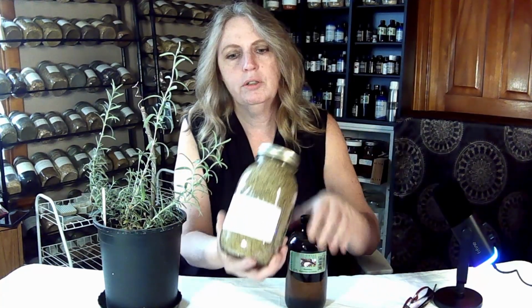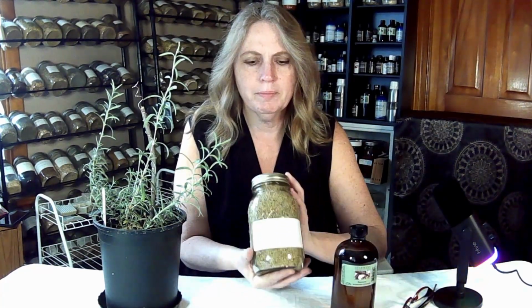So if you are working on a project or you're reading something and you need to really amp up your memory a bit, you can breathe in the essential oil and it will help make you alert, help you focus, and help you remember. So here is the dried rosemary leaf, what it looks like. Dried and sifted, you can make this into an infusion or into a tea. You can use the essential oil.